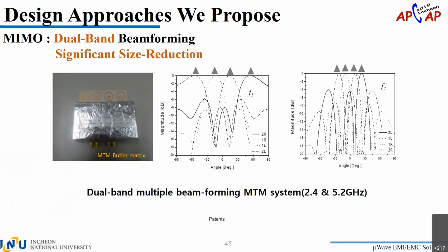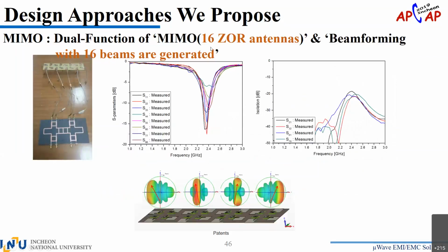And also a dual band metamaterial feed network, which gives you two types of beamforming schemes. So for the low frequency, such as 2.4 gigahertz, and for the high frequency, such as 5.2 gigahertz, only one structure could give two schemes, beamforming and beam steering. That was possible. And also we could make 16 different cases of beams by having a MIMO array.